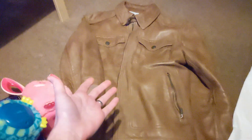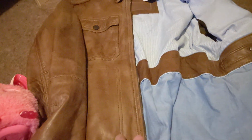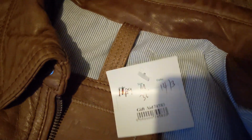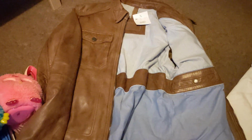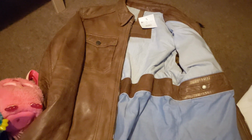But a brown leather jacket. We'll see what we can get for it. $14.99. Look at that. They even put the look medium. Lovely. 38 inches. As I say, it's just a shame that it's up to my belly button. It's so annoying. But there. Let's get back to the hunting, shall we?